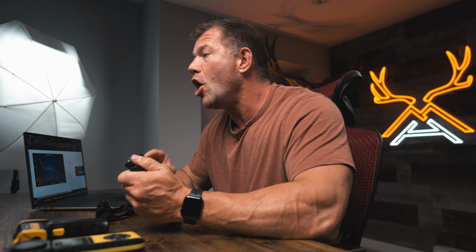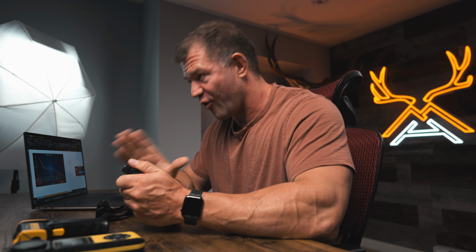So the bottom line is, can you get away with the Sofirn? 100%. If you're on a budget, and you're not planning to be doing 6-hour hikes in the middle of the night, and you just want a light that's going to do what you need it to do, this thing blows most of the other headlamps I've tested out of the water, and it costs $19. That's crazy.